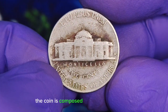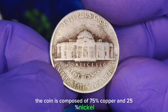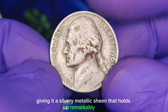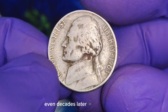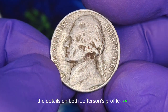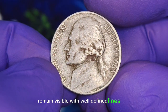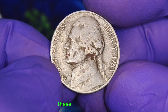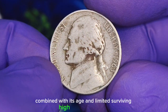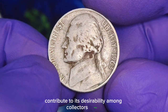The coin is composed of 75% copper and 25% nickel, giving it a silvery metallic sheen that holds up remarkably well even decades later. In fine condition, the details on both Jefferson's profile and the Monticello's structure remain visible, with well-defined lines and minimal wear. These physical features, combined with its age and limited surviving high-grade specimens, contribute to its desirability among collectors today.